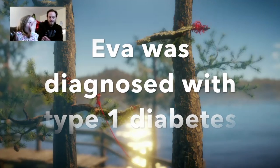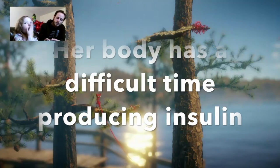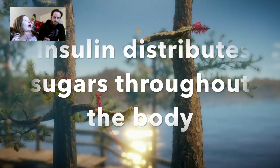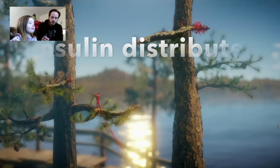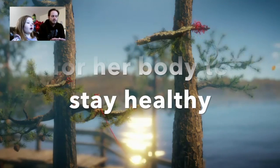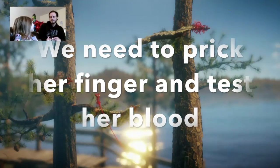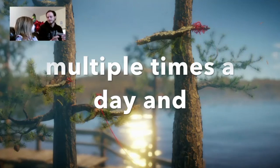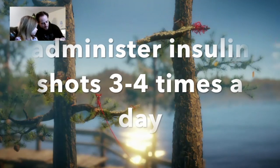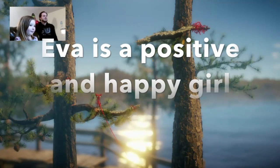I'm just scared. Eva is type 1 diabetic, right? Why do we have to check her blood? Sure. We're making sure that her glucose levels in the blood are okay. Like a band-aid. Bleeding. Band-aid, let me see. And buddy, you'll be fine. All right.